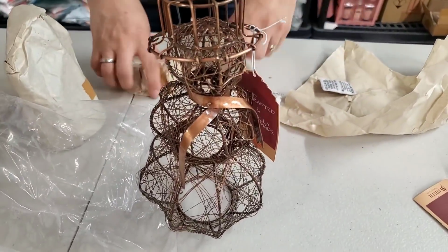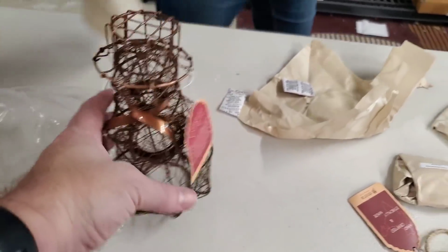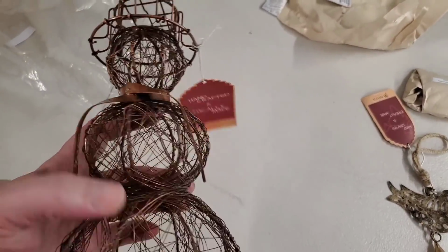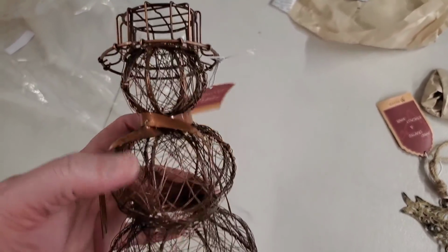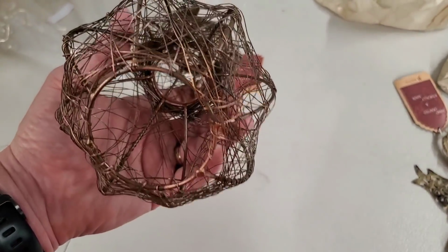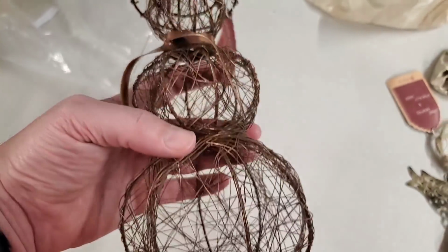Got a little scarf on and everything. Well, what was that? I like the copper look. I love the copper. Looks neat.